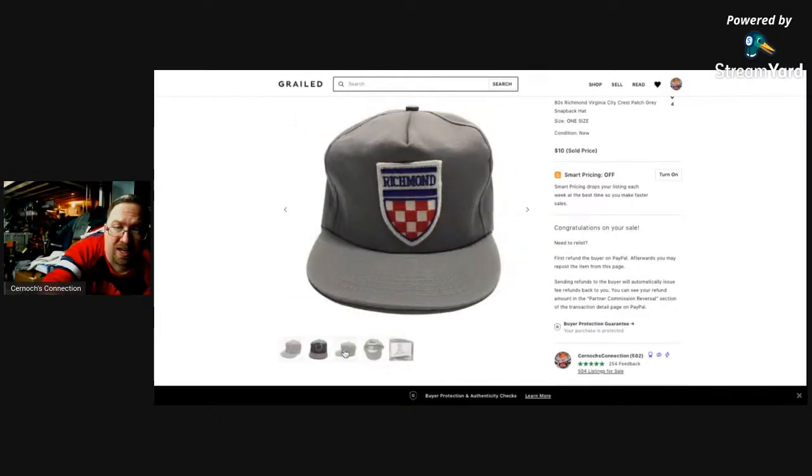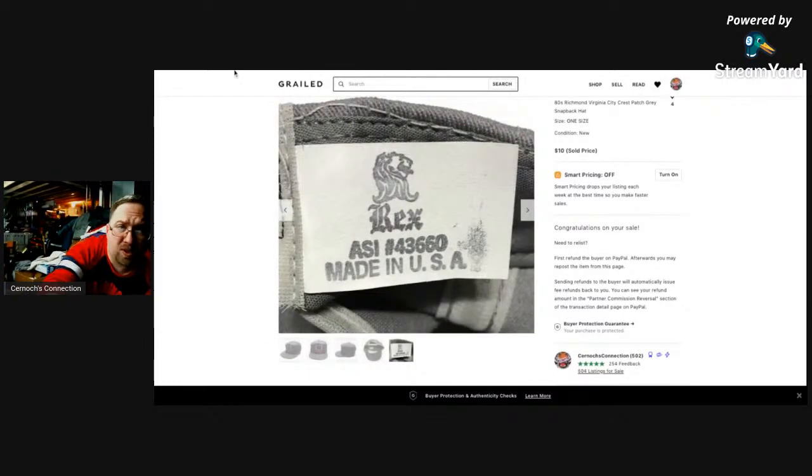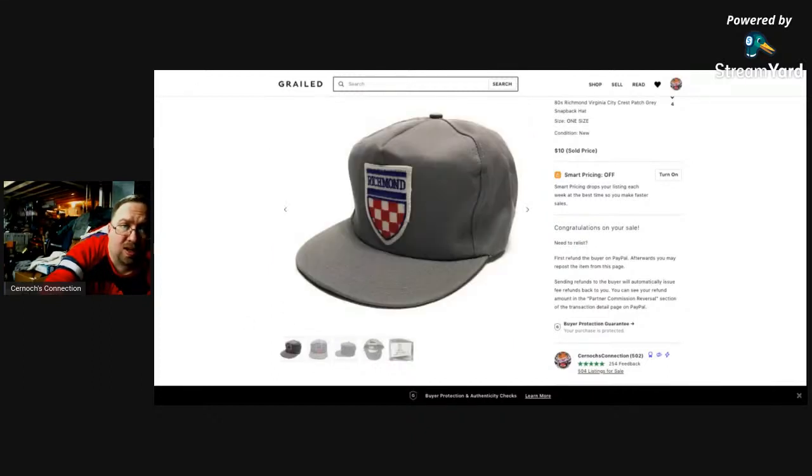And the great thing about it is, with these hats, just be honest. If it's worn, let them know it's worn. Take a picture of it. Give them the heads up. The worst thing you can do is try to deceive someone and have them be pissed off once they get a grimy hat from you.